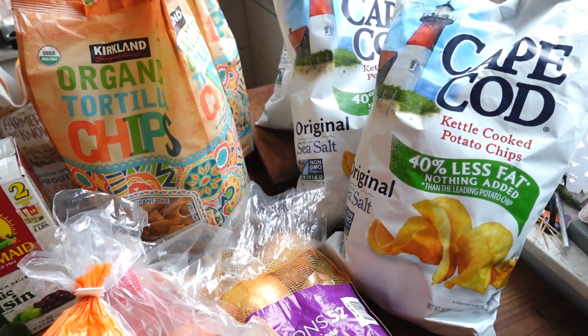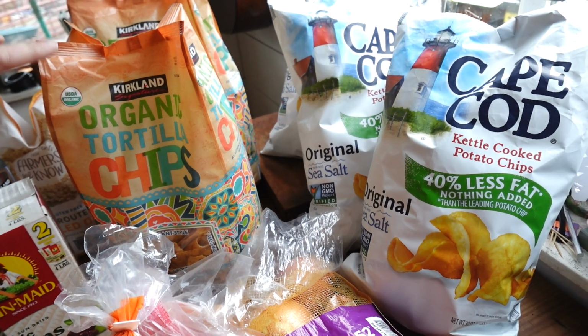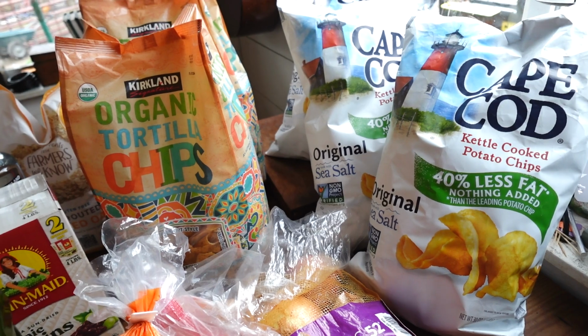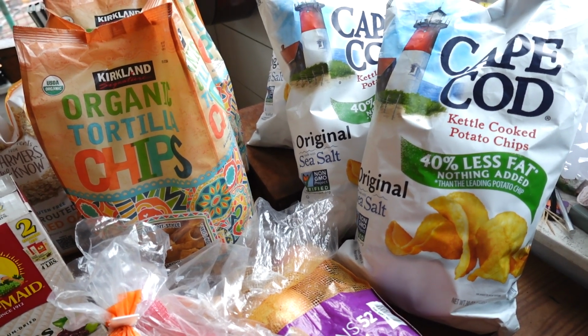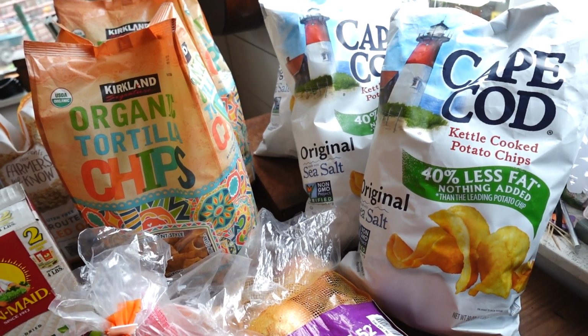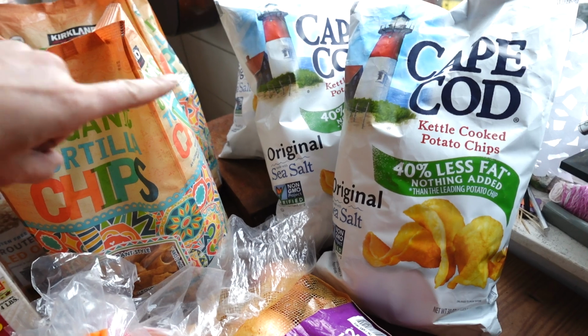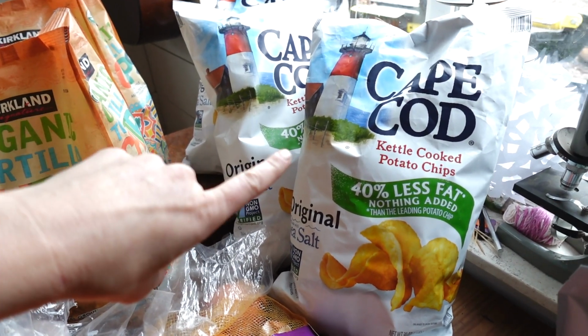One of the things that we buy just to add some fun to our month are some chips. This is kind of our junk food. Like I said, we mostly just cook from scratch. So I cook a lot of things like scones or muffins or cookies or breakfast bars that we eat for snacks. But once in a while, we like to have something chippy. And so the Cape Cod chips were on instant rebate this month. Got an especially good deal on those.